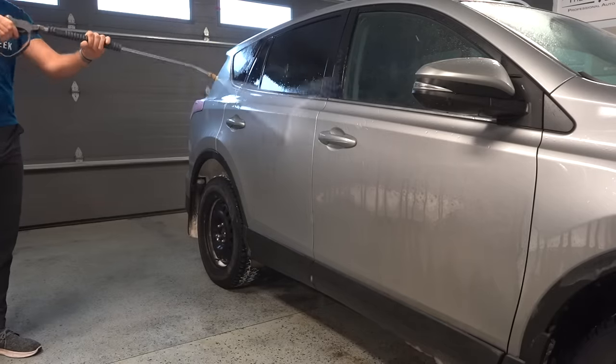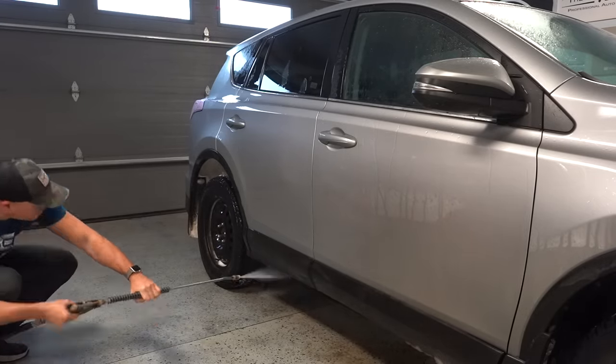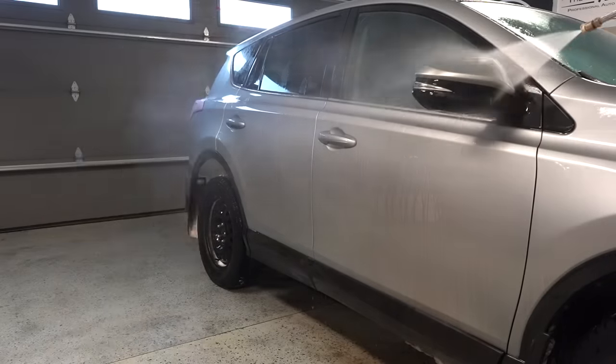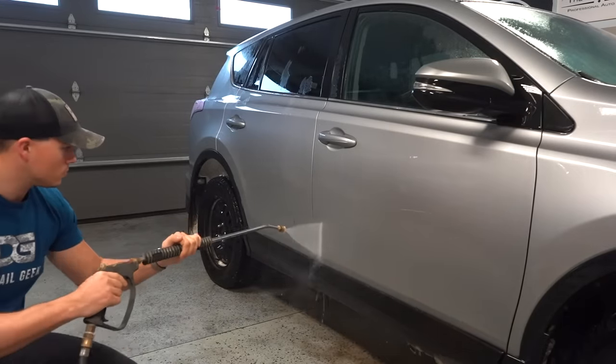Starting on the pre-wash rinse now, and it didn't take long for most of the snow on the vehicle to melt once it was inside my heated garage, and it looks like the exterior isn't looking too bad, so I should be able to move through this step pretty quick today.